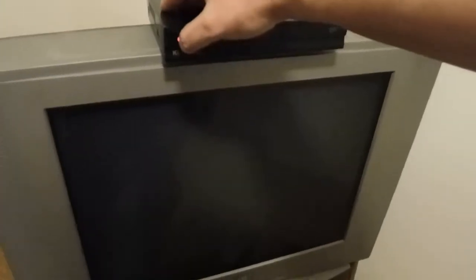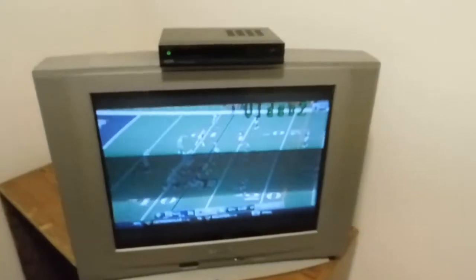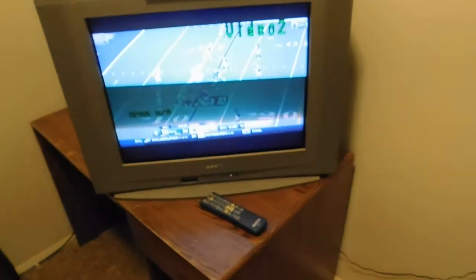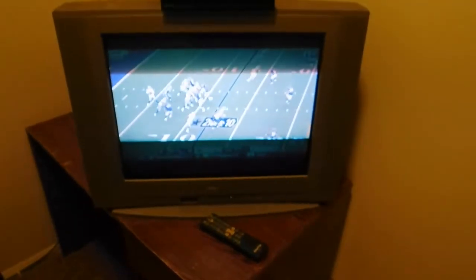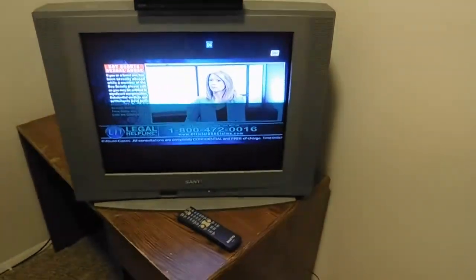I'll turn it on here. The character generator on the converter box died, so you don't get any on-screen display, but you can sneak through the channels. So yeah, there's football tonight. It's Sunday, you can tell. That's all you get on that converter box now, just those two little things.